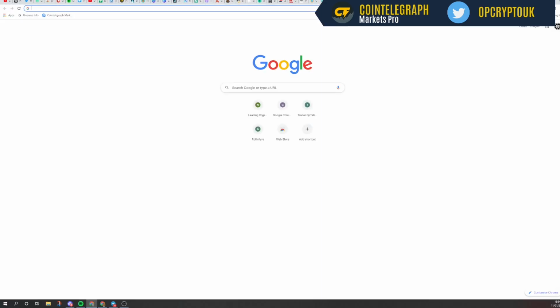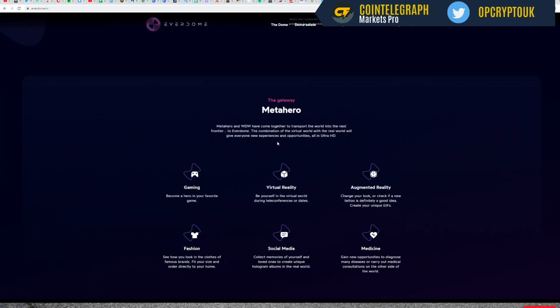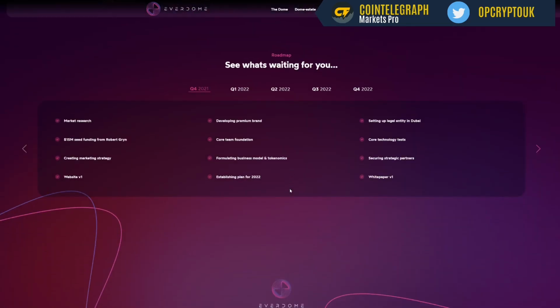That leads me into Everdome, which is the pre-sale, which is pretty much happening very, very soon. We'll scroll down and have a look at exactly what's going on with Everdome. One thing to note here, the team is getting 15%. Scrolling further down, the private round is 5%, which I believe is TG, 2% vested weekly. And then for the Hero exclusive pre-sale, that is a 10% allocation, which is 10 billion tokens. And once you get invested, you'll then get 2% given back to you weekly. And also remember that the Tencent Gems platform also has 5% in there too. So there's quite a lot going on.